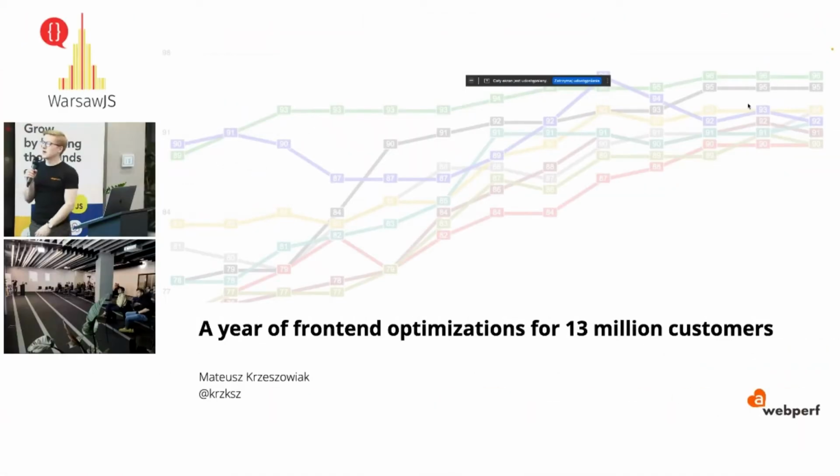All right, so yeah, as Bar introduced me already, I'm Mateusz Krzeszowiak, and I came here today to tell you a bit about our journey, how we optimized the front end over the last year for 13 million of our customers, because I work for Allegro, the biggest Polish e-commerce site you may have already heard of.